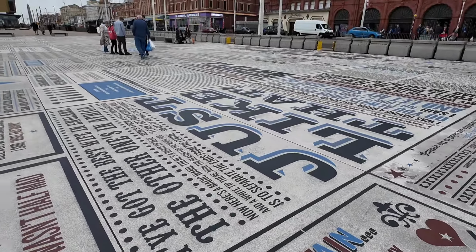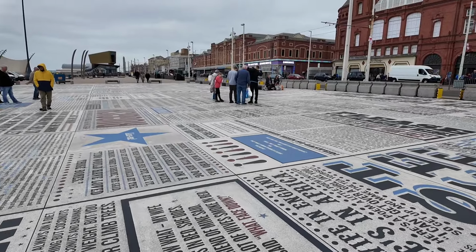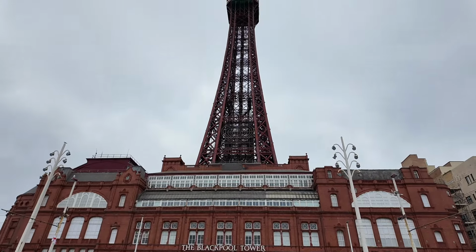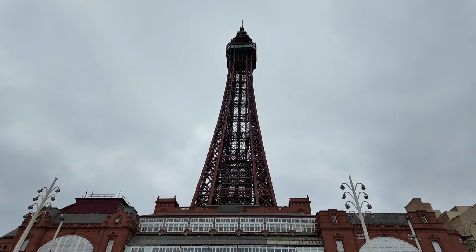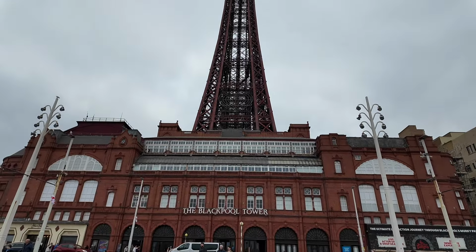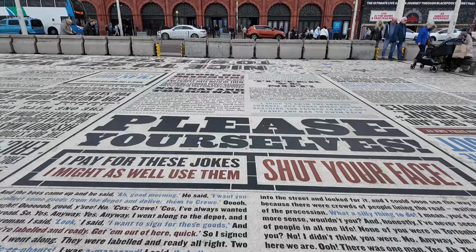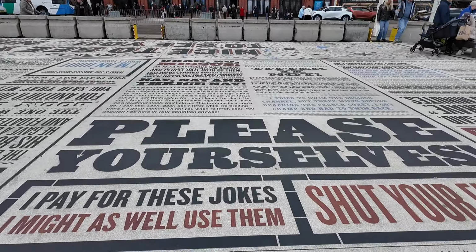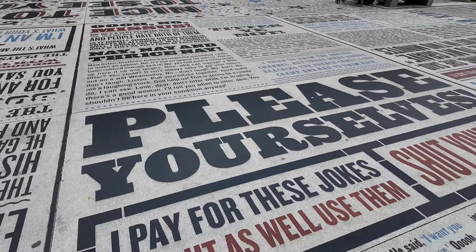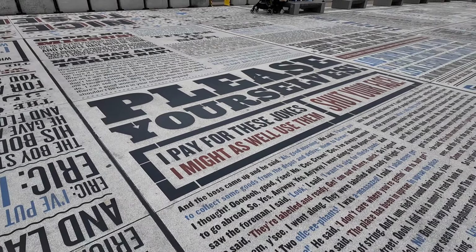It was opened on the 10th of October 2011 by Sir Ken Dodd, right in front of and in the shadow of the beautiful Blackpool Tower. Shame it's not a beautiful blue sky at the back of the Blackpool Tower, but it's very nice weather nonetheless. So it was designed by a guy called Gordon Young with Why Not Associates. Not quite sure what Why Not Associates are. Please yourselves. I pay for these jokes, I might as well use them.